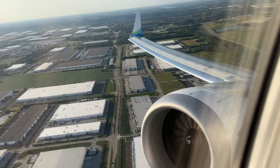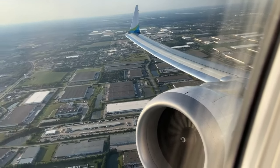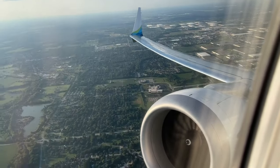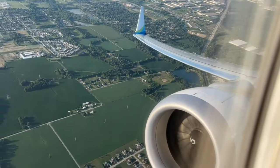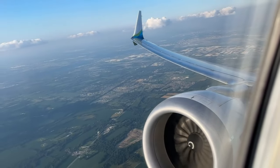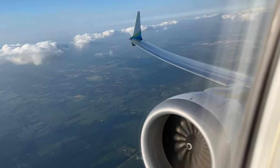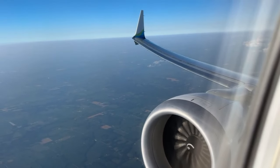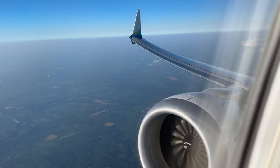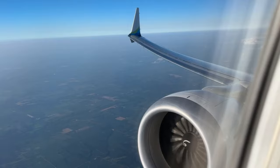Let's climb up to our cruising altitude of 34,000 feet, everybody. Alrighty, everybody, welcome to 34,000 feet. We have a bunch to talk about during this cruising session, so again, we're really excited for this, and this is going to be absolutely awesome. So let's go ahead and get started.